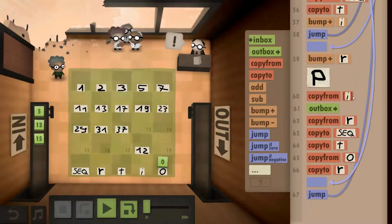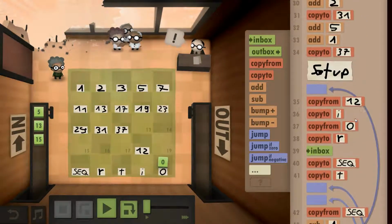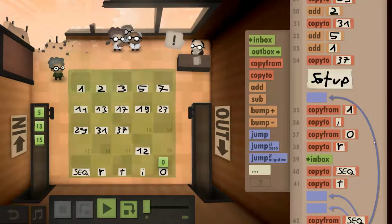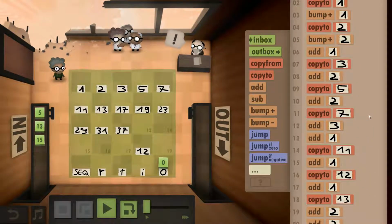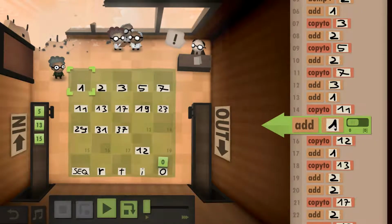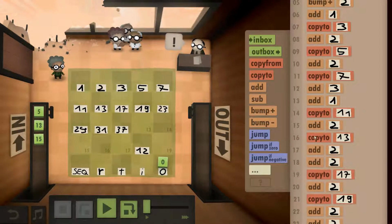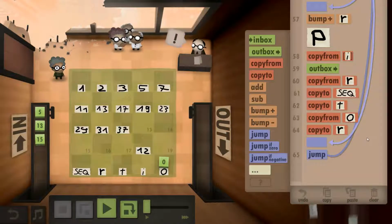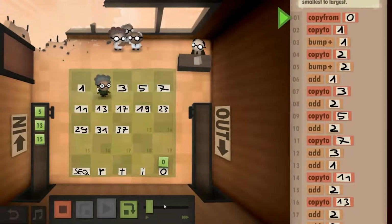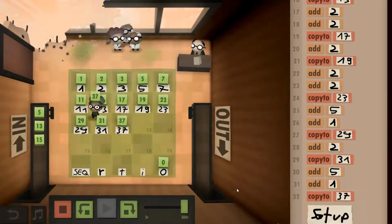And this bump plus now. And we don't copy from 12, we copy from 1 again. And also we don't need to create the 12 in the first place. So this one's add 2 now. Remove that. Anything else we're doing with I? No. Okay, so that didn't work. But we saved the bit.